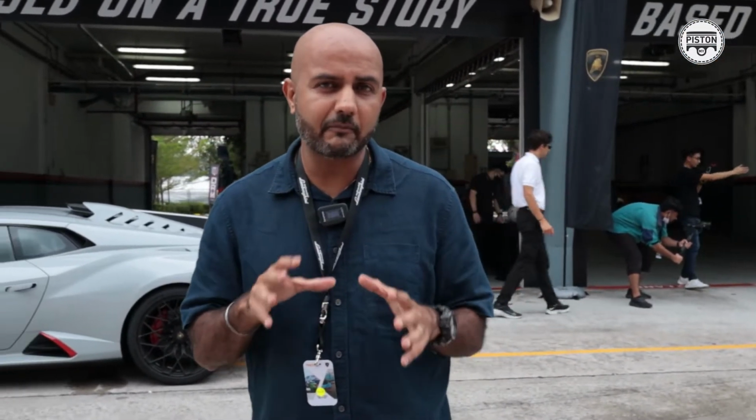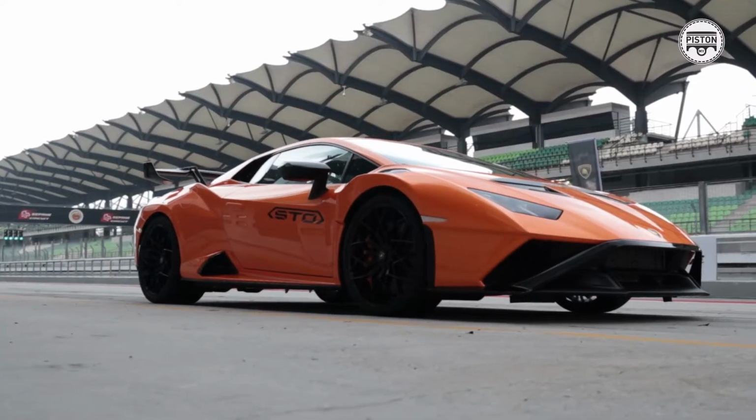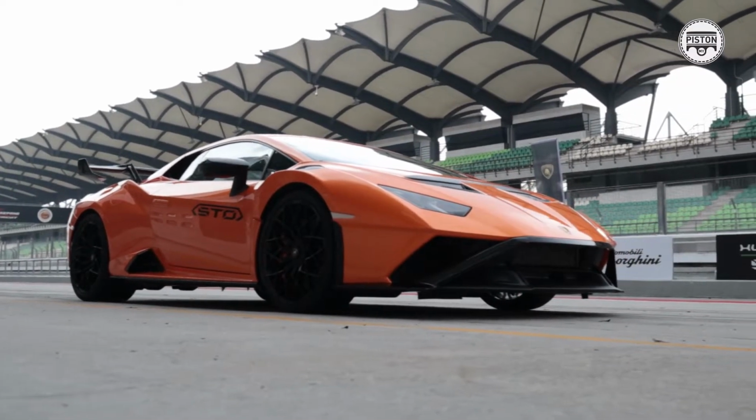So the Huracan STO is supposed to be the most extreme, road-going version of the Huracan range. It sits at the top of the Huracan range right now, just below the GT3 race car. In fact, it is inspired by the GT3 race car.